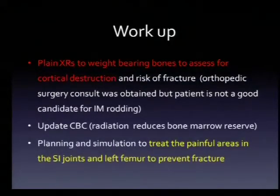All right. So this fella had plain x-rays. He did have less than 33% cortical destruction on his x-rays. We asked the orthopedic surgeons to take a look, but he was medically not a good candidate for IM rodding, so the left femur was going to be an area that I would need to treat.